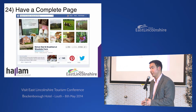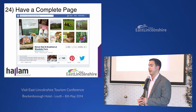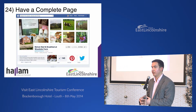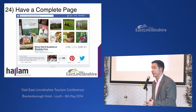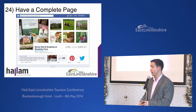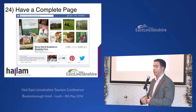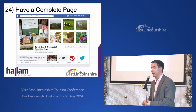Tip 24, again, we're using a Beaver Bed and Breakfast, Woodside Farm. They're a great example of having a complete page. What we mean by this, the image that you can see on the back of the screen is your cover image. Once again, don't use stock photography, use actual images from your attraction. Also, you want a cover photo, which is what you see in the square. And the more you fill in the page, the more information you're giving your visitor.